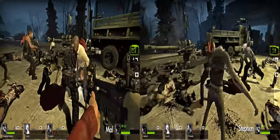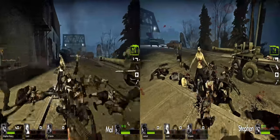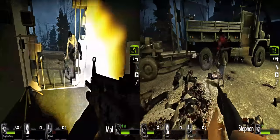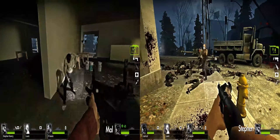Oh, crap. This is not going so hot, Mal. You're okay. It's not me. Let's go across the bridge. It's them. No, there are supplies. We could be getting supplies. We are not leaving the supplies. This mode is hard, and we need to grab everything we can.